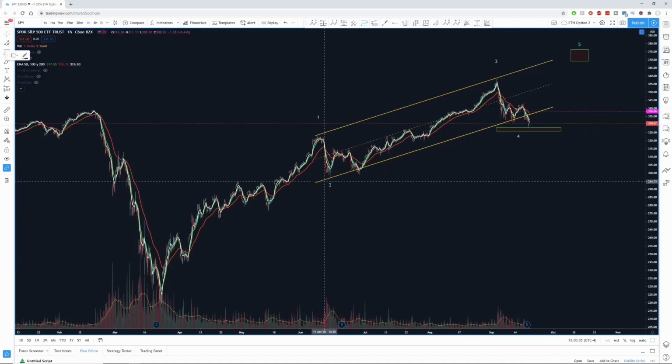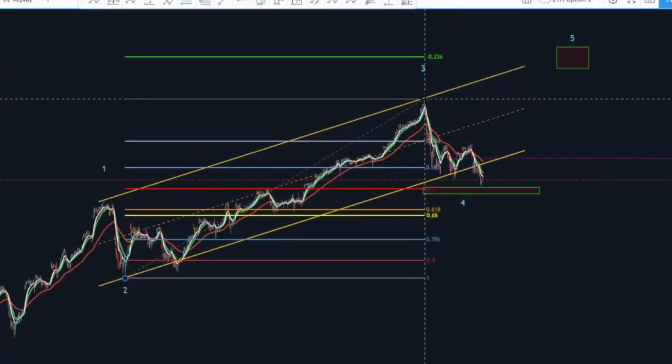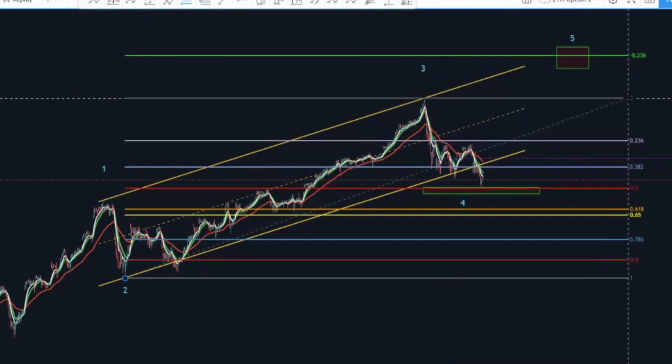So let's zoom back out here and see why I'm deriving this box. The very first thing I would do when looking at this is pull a fib retracement from the bottom of this 2, this wick down here, to the top of this 3 here. So you just click at the bottom of the 2, click at the top of the 3, and I'm going to extend rightwards to get some Fibonacci retracement lines.